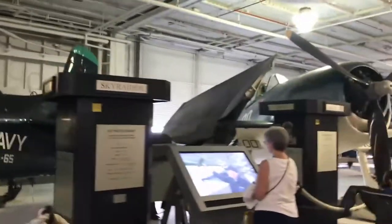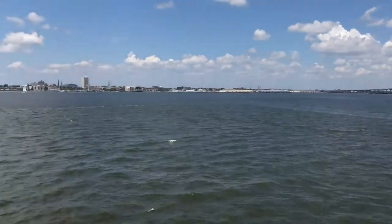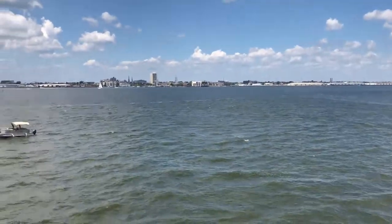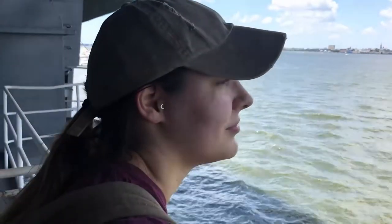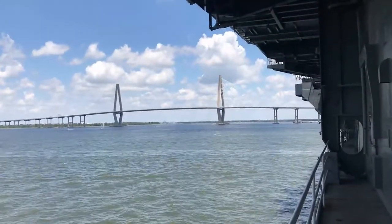Things. Look at that. I wonder what they would have used this, like, doorway for. Maybe for launching aircraft, but it seems a little bit small. But wow, look at that. There's Charleston over there. There's a bridge over there. We're on a boat. Whoa, look at the water. It's all green. Cool.